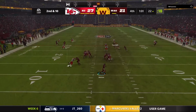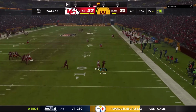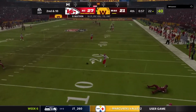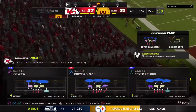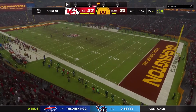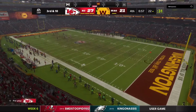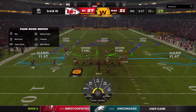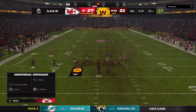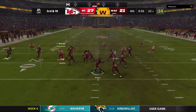Watson. And he'll be hit as he releases it, and that'll fall incomplete. So back-to-back incompletions, now 3rd and 10. And first things first, before you think about marching the ball down the field, you got to move the chains. You're exactly right. Got to get back into focus here. Get the first down. That's what's vital to them. An important play right here, 3rd and 10.